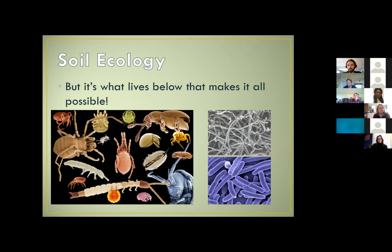And then on the right, we have the real meat, if you will, of the soil fauna, and that's the bacteria and the fungi. And of course, we don't always appreciate them like we should, because these are all microscopic. We won't be able to see these with our naked eye, but there's tons of them, literally tons of them down in the soil. And they do a tremendous amount of beneficial work in the soil that helps us grow those healthy plants.